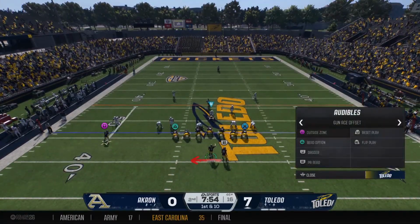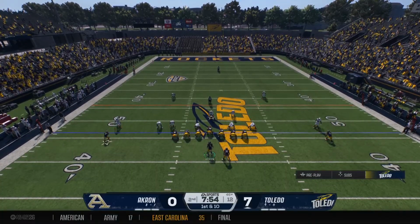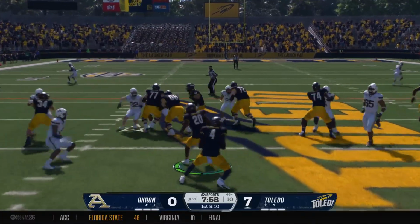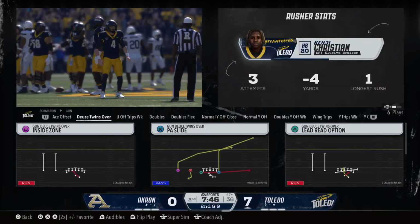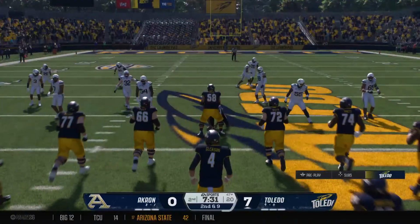First snap of this drive will come from the 26. Gives it on the option, and maybe he'll get back to the line of scrimmage, but no more than that. That's a fantastic play by the linebacker. He has such tremendous instincts.